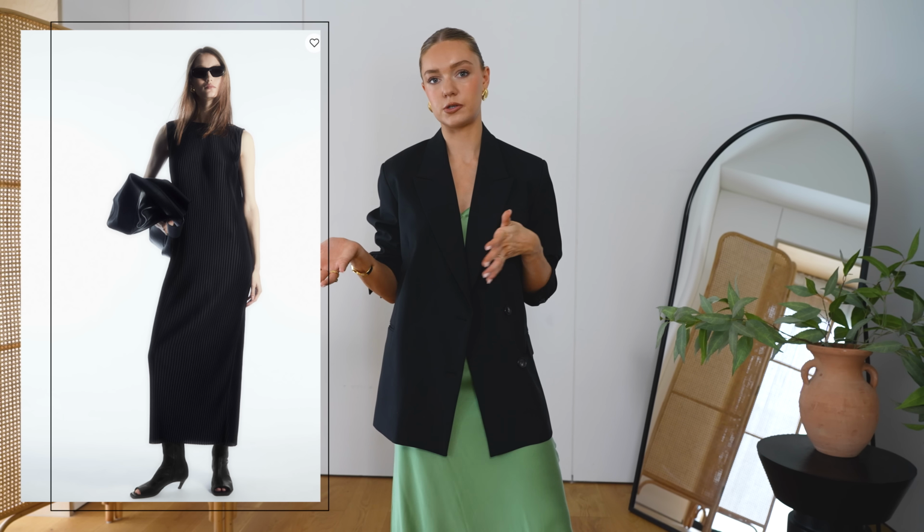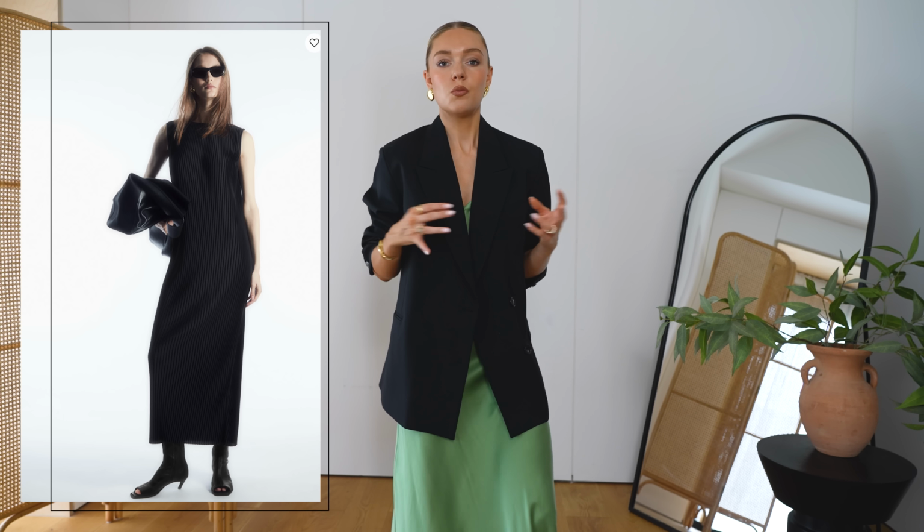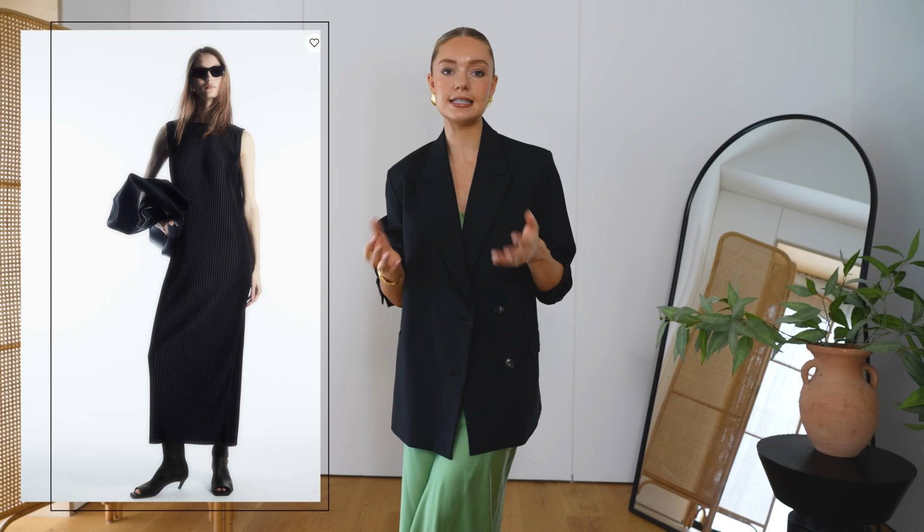Next is this sleeveless pleated maxi dress, which I think a lot of people maybe wouldn't gravitate towards, but actually it's one of those pieces that when you have it, you'll find it's really, really useful. One, it'll be quite flattering because it'll just be quite skimming, easy to wear, easy to throw on, but it's also one of those pieces that you can dress up and down again really easily.